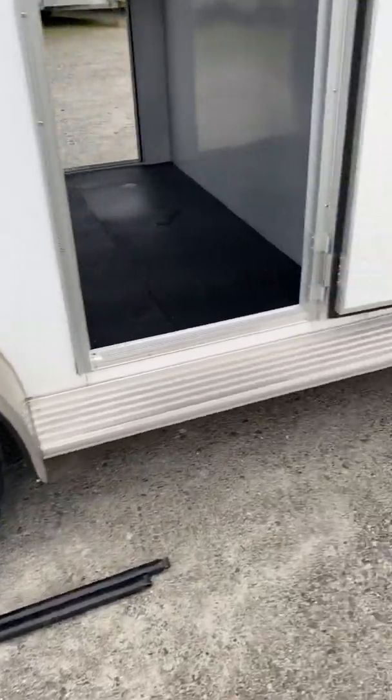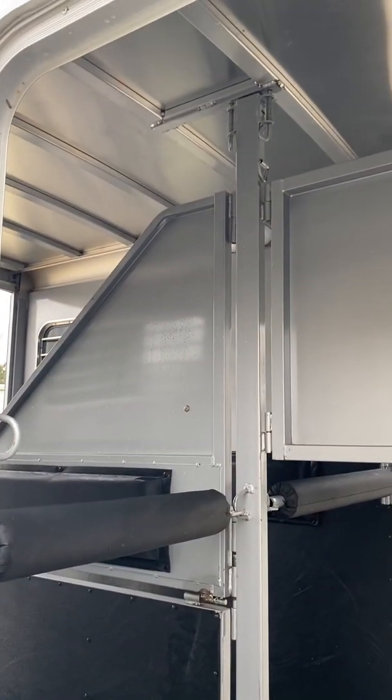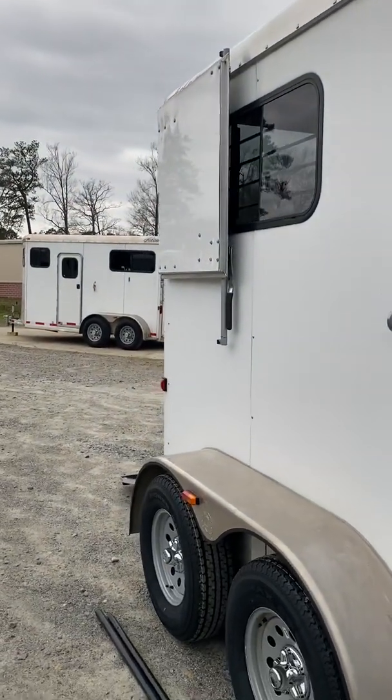Running boards and fenders are in good shape. Little banging on this door, not quite as bad as the other door. But again, the door's not bent. It doesn't affect the door at all. Two escape doors with sliding windows, sliding hip windows. You can travel with those top doors open.